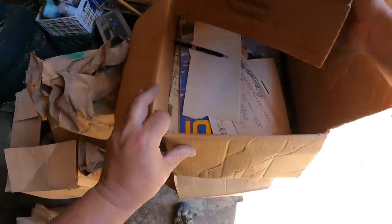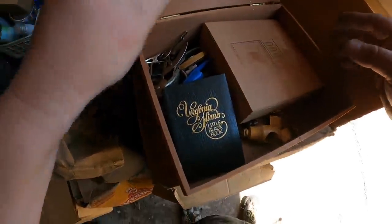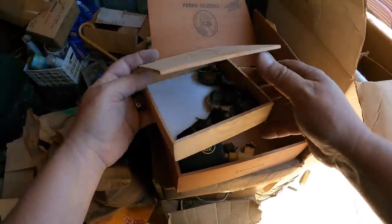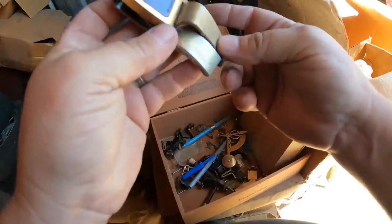Okay. What is this? Another cigar box. Uh-oh. I don't want to say it's a little better because it's a little early for that, but... yeah, this is not better.